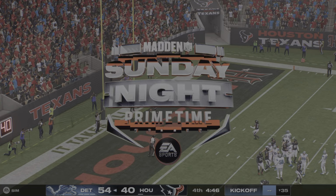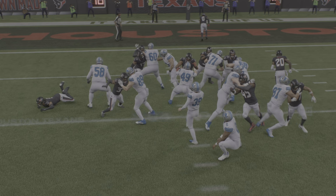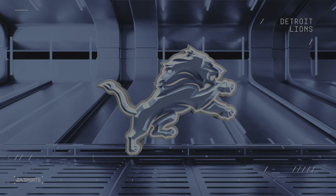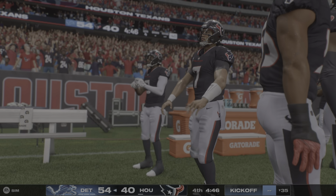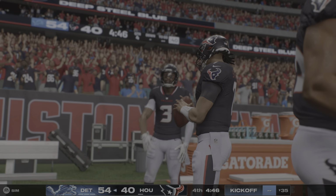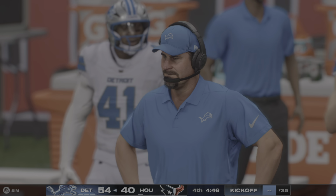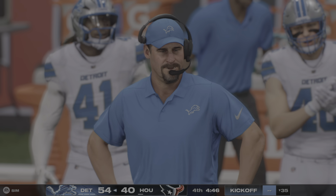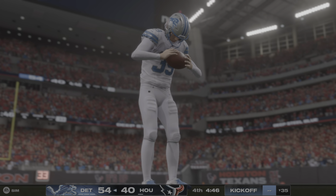Another one through the uprights. He's 4 for 4 on the game. And the Lions add on to their lead. So anytime an offense comes off the field after settling for 3, you always have to take the good with the bad. In order to get down there in field goal range, you had to do something positive to move the ball. But at the same time, how are we going to be able to finish these drives and convert for 6 the next time we get down there?